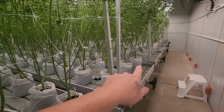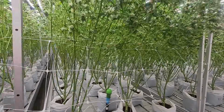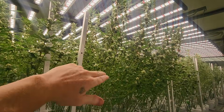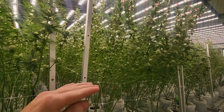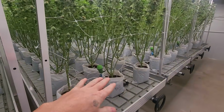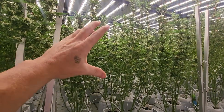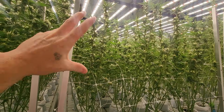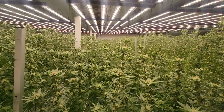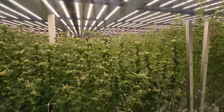Tarty Tatin, I think this will be the biggest yielder in this room as it is super dense canopy and fully stacked from the trellis netting all the way to the top. Then we got King Juice, which is our shortest plant, but super big early development on the buds here and very dense canopy all the way from front to back.